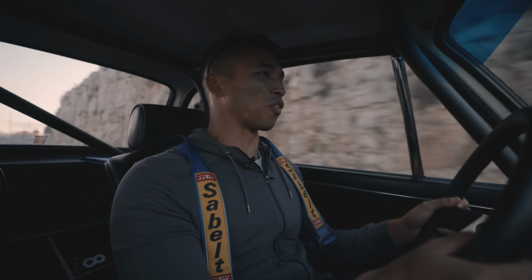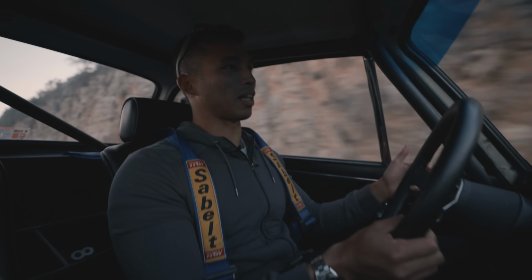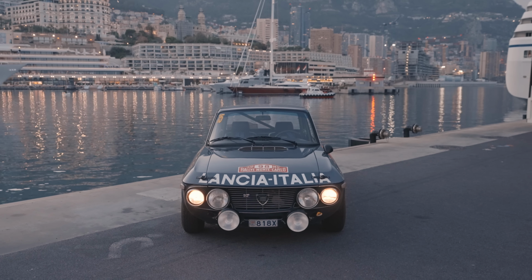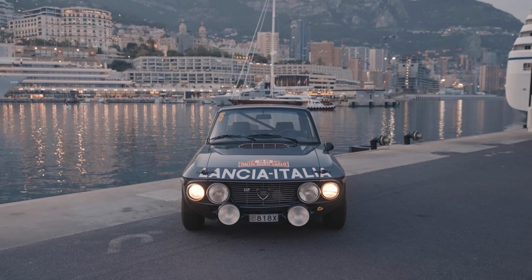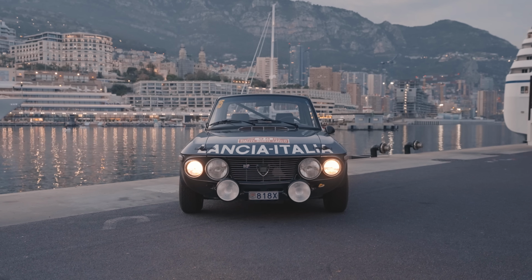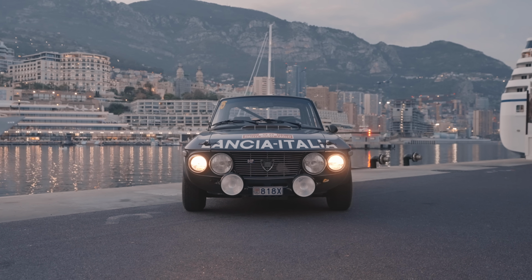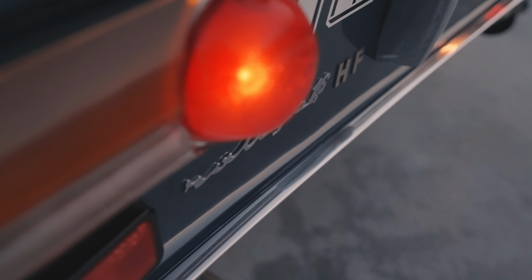Aboard the Lancia Fulvia 1600 HF, also known as the Fanalone. Fanalone means like big lights, because the inner headlights on the rally version of this car, which this is, are bigger. And so in Italian, it's called the Fanalone. And that distinguishes the one that you want as the sort of the good rally car.